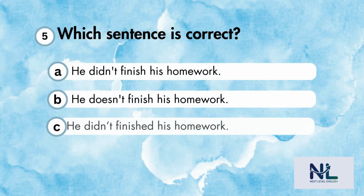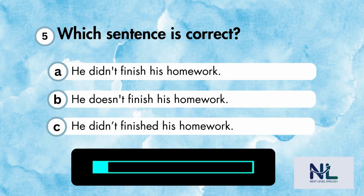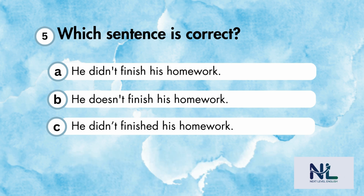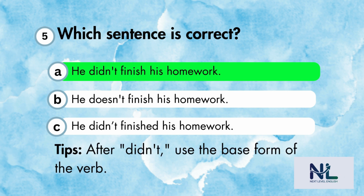5. Which sentence is correct? He didn't finish his homework. Tips: after didn't, use the base form of the verb.